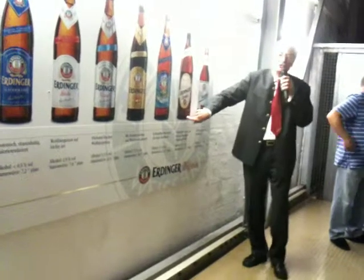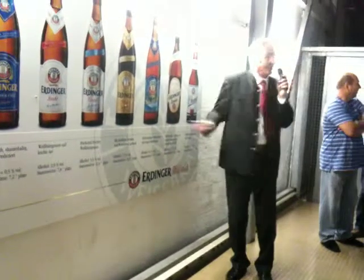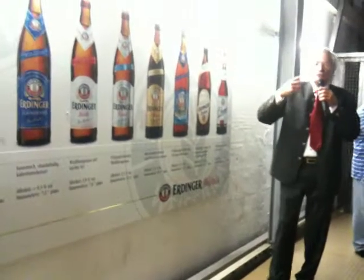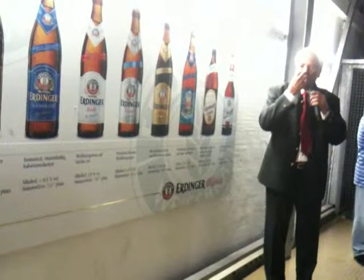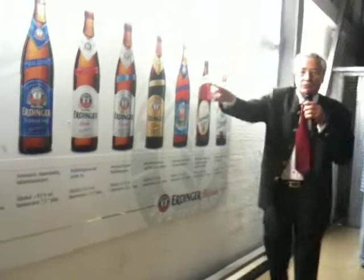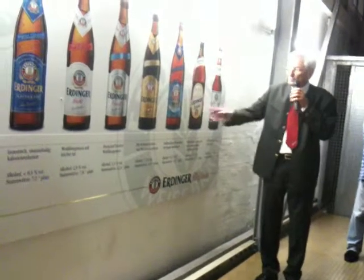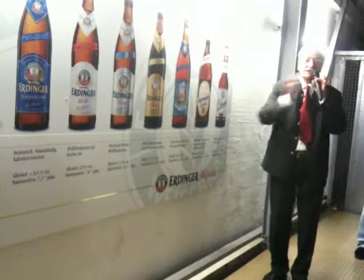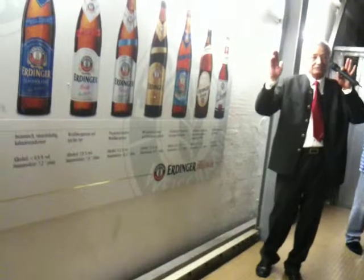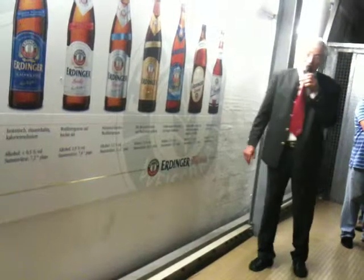Now we have the latest introduction. About 2 years ago we introduced our Urweisse. Some of you tried it already. This is a beer with a very extreme top fermenting yeast smell and taste in comparison, for example, with the premium. And the success is there. For us it's very important because with this beer we increased the variety of the different tastes. So we covered more different tastes. It's for a customer with different taste.